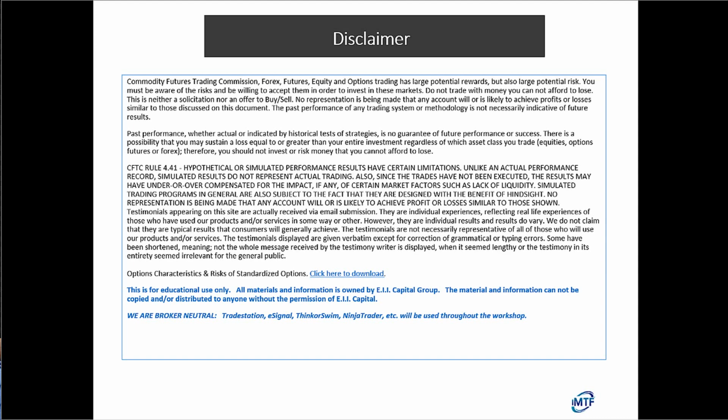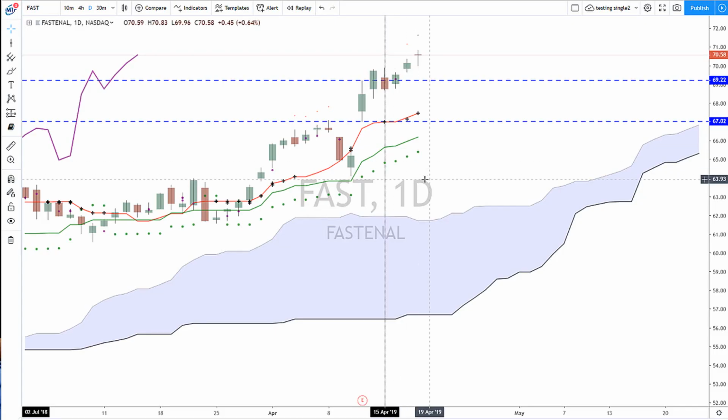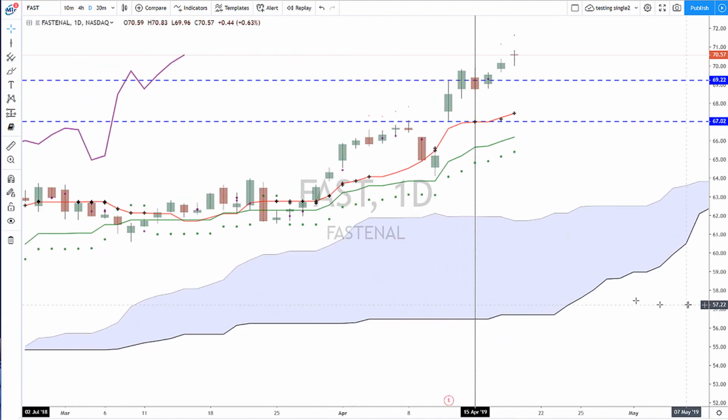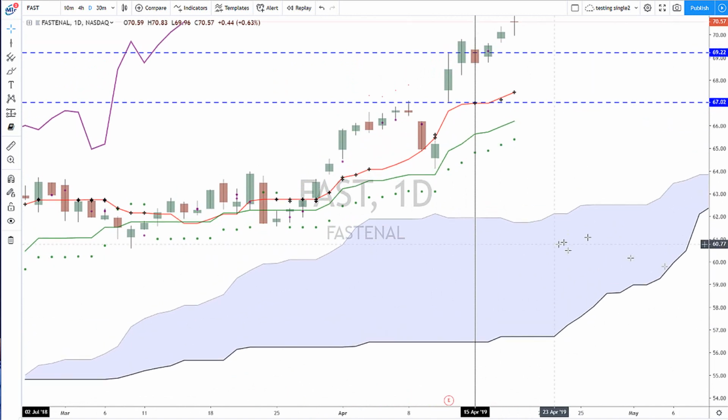So let's look at a live trade that we took, and the reasons why and the thought process behind it. Okay, so this is what we teach in our options class, and I want to show you this strategy. So here is FAST, F-A-S-T, and this is the daily time frame.